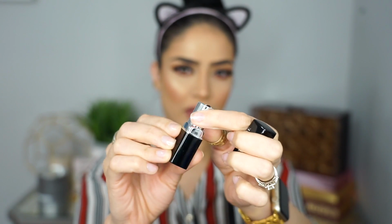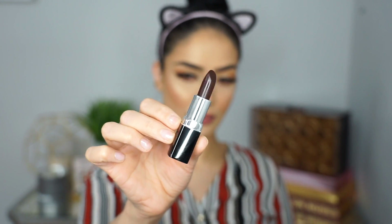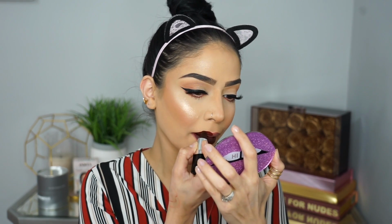The next shade I'll be going in with is this beautiful dark wine shade called Burnt Cinnamon. Okay, I'm excited for this one. Okay, pigments. The good thing about these lipsticks is that the edges are very sharp, so you can totally line your lips with it. Oh my god, this is so damn beautiful.